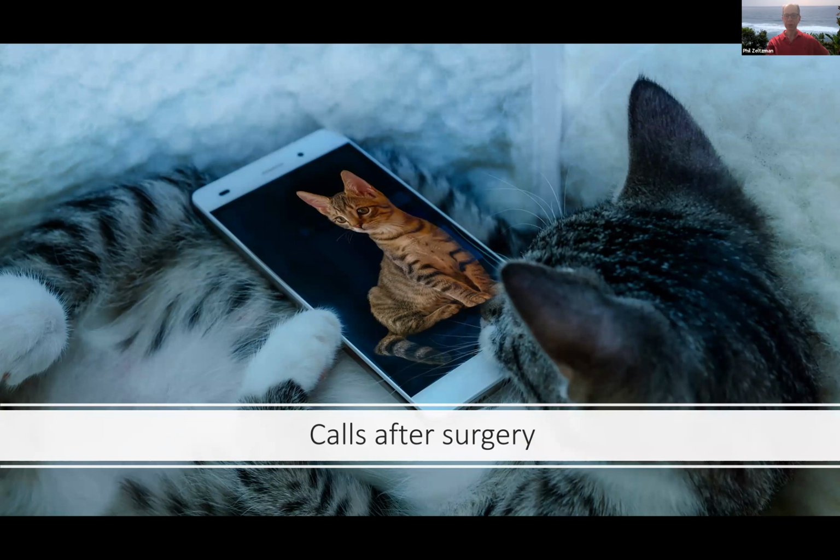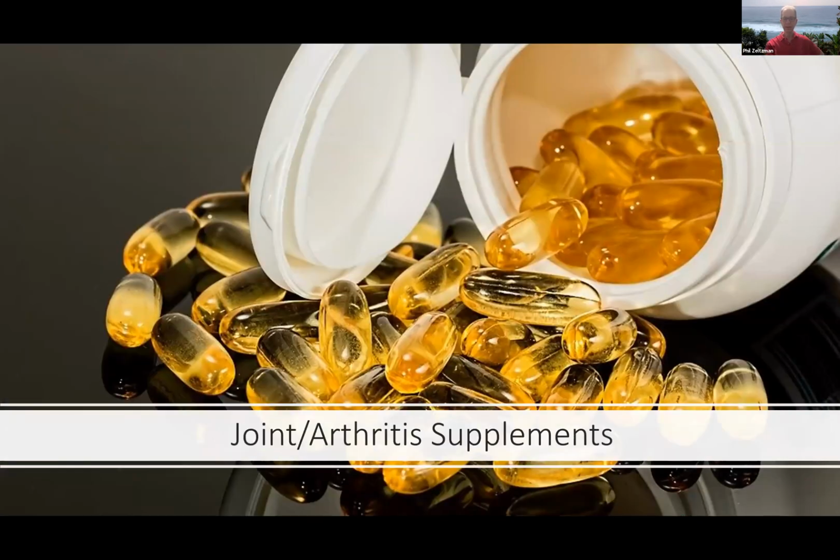After surgery, you should get 2 calls, one from one of my nurses, who will call you to reassure you that everything went well and your kitty recovered well from anesthesia. And then I will call you when I'm done with everybody, typically in the evening, to share more information about the actual surgery. Like I said, we might provide some joint supplements.